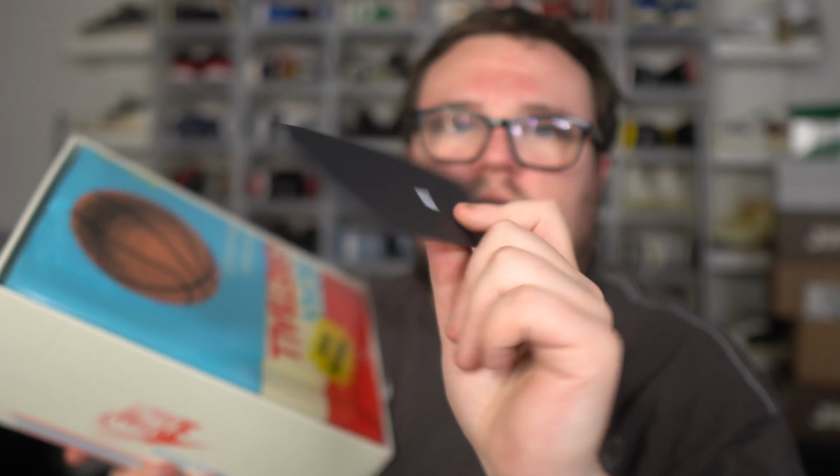The GOAT, here it is. It just fell out. There it is. It falls out all the time. Very easy to fall out. But here is the packaging. I love the packaging of this shoe. And I love the details. And I absolutely love what the shoe is inspired by.